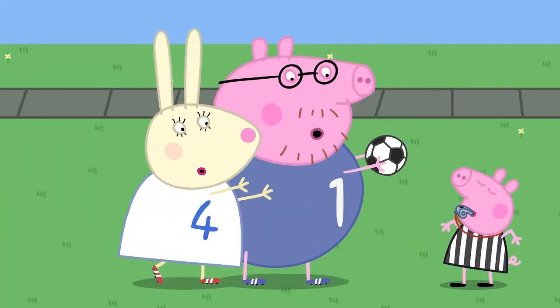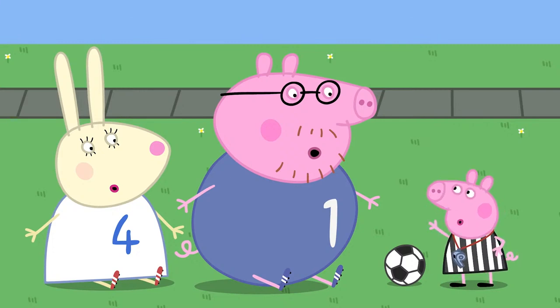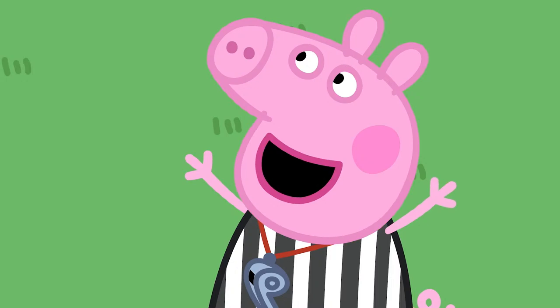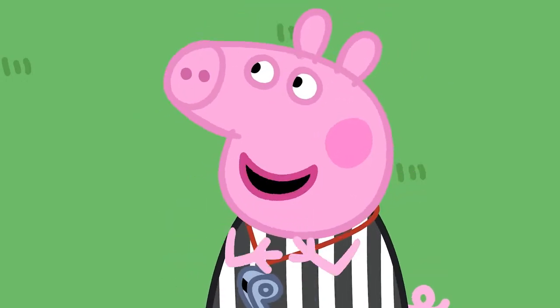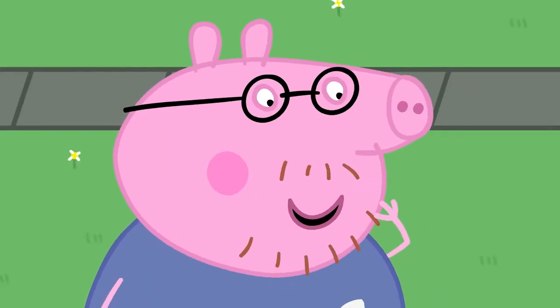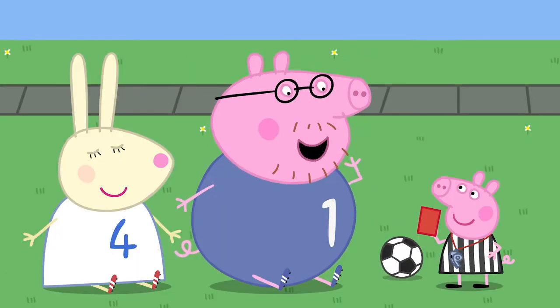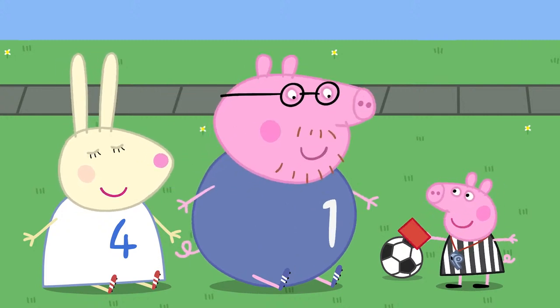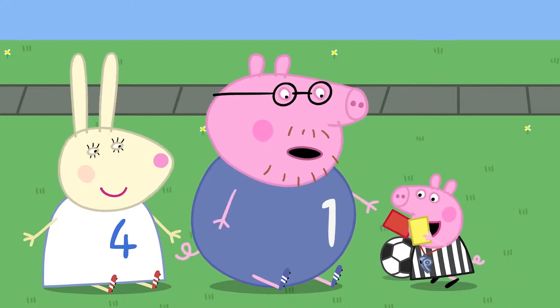Oops. Oh! Daddy, that's not how you play football. You're being a bit silly. I'm going to have to give you a red card. Sorry, Peppa. I suppose we got a bit carried away. That's okay, Daddy. But I think it's your turn to referee now.